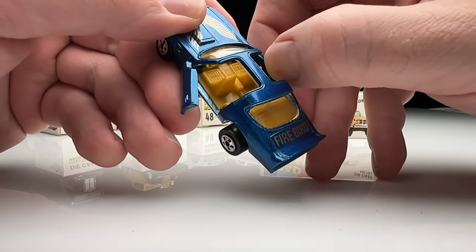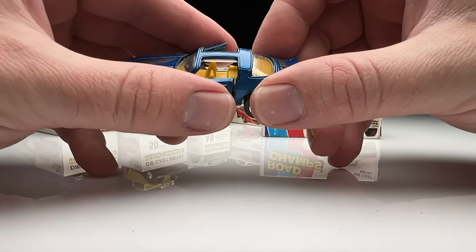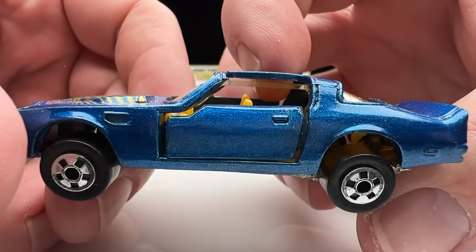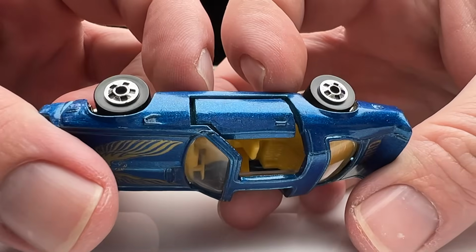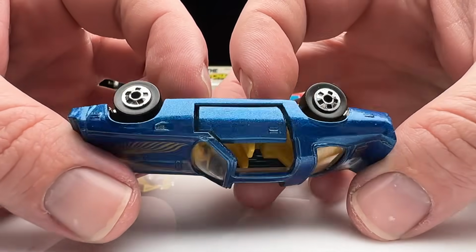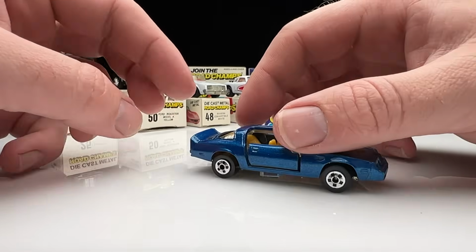Doors open. Which I don't really care about the doors opening. I mentioned that a lot. Like 1/64 scale, do the doors really need to open on 1/64 scale? I don't think so. Look at those gaps on the side. I mean, these are about as massive a gap as you can possibly get. So not a terribly great execution of that.